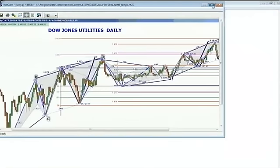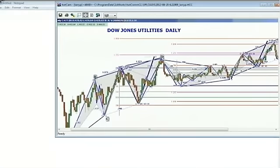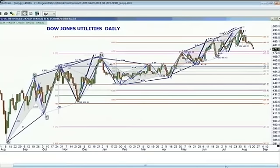Now, part of the reason for the utilities being down is the fact that the bonds have come down, and the utilities are related to interest rates, because people are trying to find places to place money that are relatively safe where they get a good return. You don't get a good return when you're buying a 10-year note at 1.75%, folks. That's not a good return.